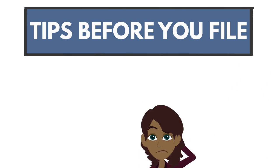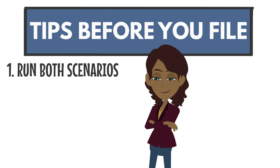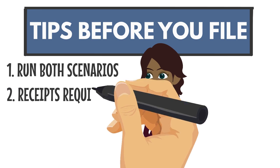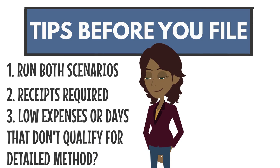If you're trying to decide which method you should be using, here are some tips to keep in mind. If you can, try and do the math to figure out which one's going to give you the higher return. Do you have receipts to back up the expenses you want to claim? Are your home expenses low? If so, you may get a larger credit claiming $2 a day versus using the detailed method.